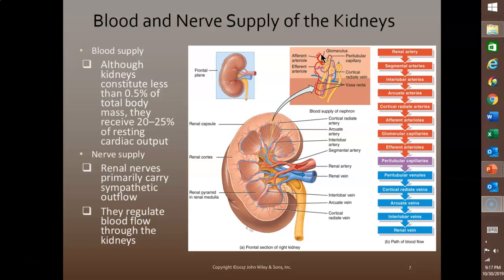It's in that ball that blood is going to be filtered. So blood comes in and it's filtered across a little capillary bed inside the ball. That little capillary bed, all tangled up there inside the ball, is called the glomerulus. Now the filtrate is going to stay in that little ball structure and then go through the tube, and eventually it's either going to be resorbed or it goes to the toilet.